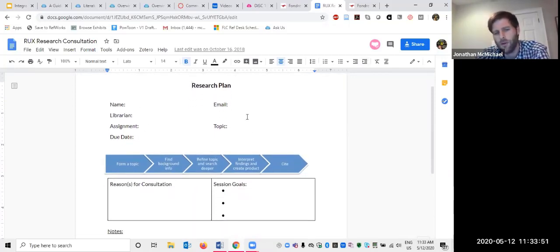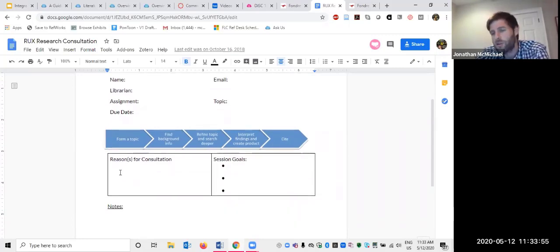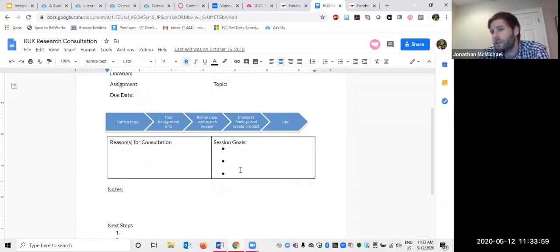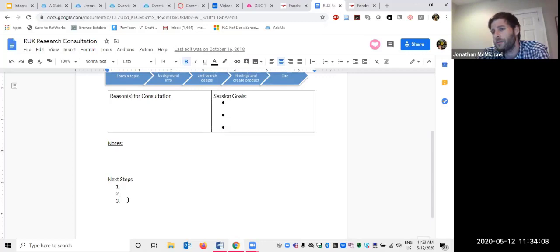We talk about who they met with. We diagnose where they are within the process. We confirm the reasons for the consultation. We define what our session goals might be through our interview. And then we'll take notes about what keywords might work really well or what databases are working really well. And then we try to give them tangible next steps.